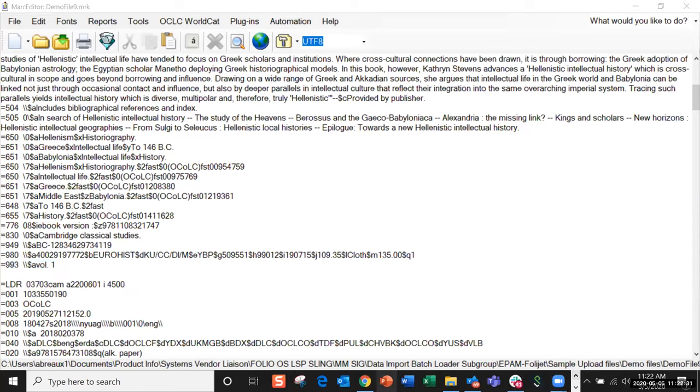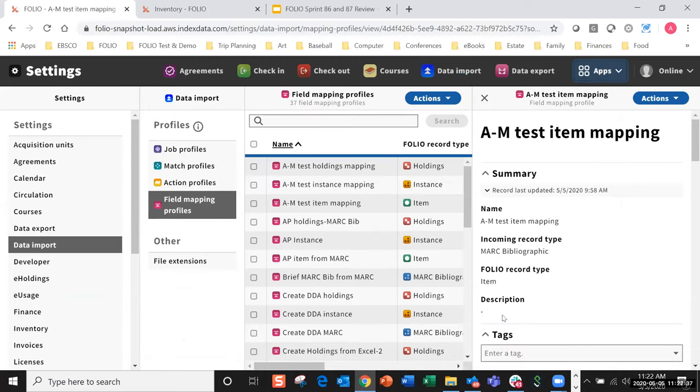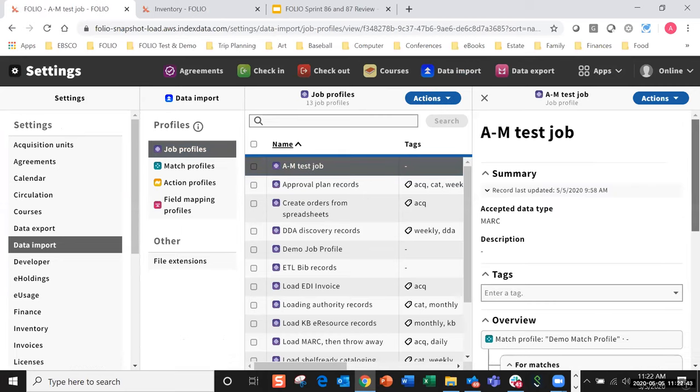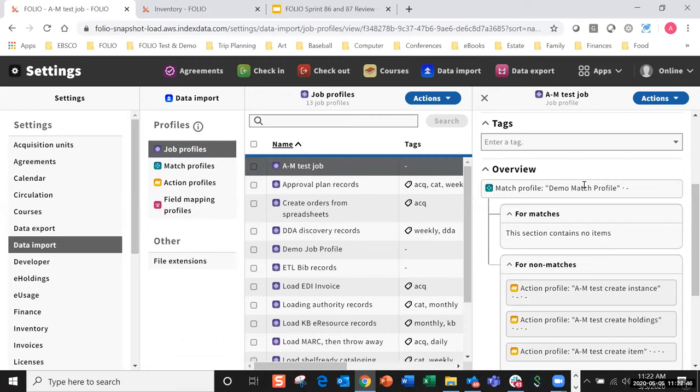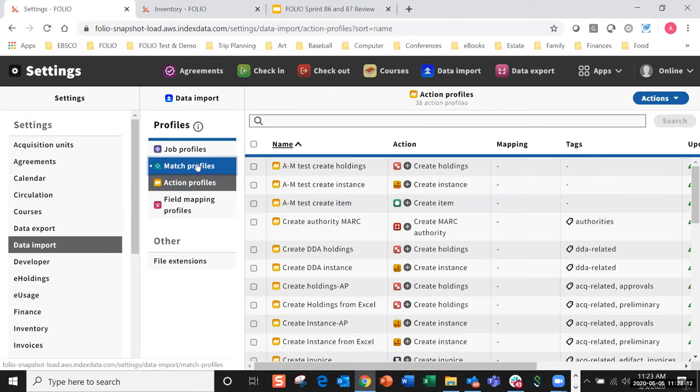So I'm going to go back to Folio now, and I'm going to go to settings. And this is where we finally put all the pieces together. So the job profile that I'm going to use consists of a match profile, which we'll take a look at in a second. And if matches are made, you stop. You don't go any further. We're expecting with this file not to get any matches. So if there's a match, that's a problem. For non-matches, you keep going. And in those cases, you're going to create an instance, create a holding, and create an item record from that incoming MARC record. The action profiles, well, actually, let me show you the match profile first.